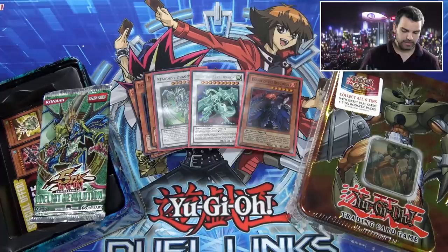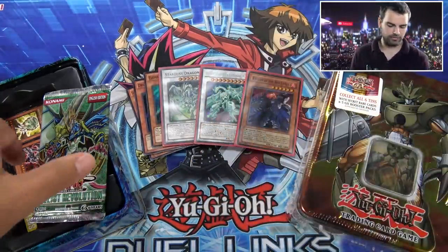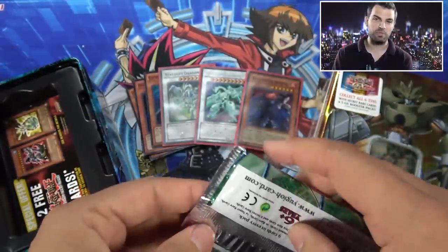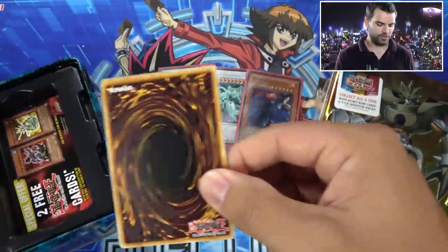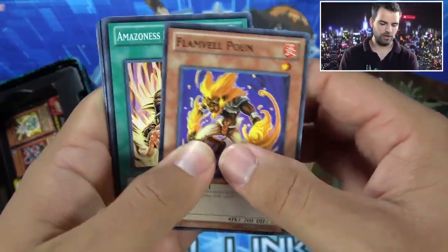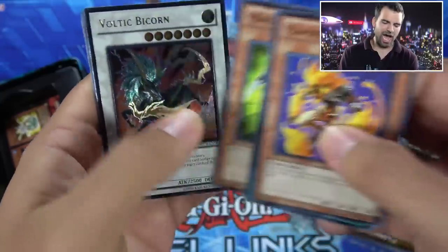Well then. Duelist Revolution, you guys. Can we make it happen? We got one foil. I mean, we kind of told ourselves that's our average. But getting a foil from Duelist Revolution would be a feat within itself. So give it to us, you say. Flame Ruler, oh man, oh man. Amazons, what's going on? Mind Ball.